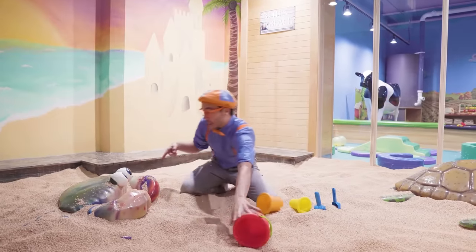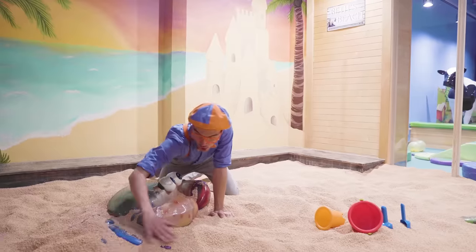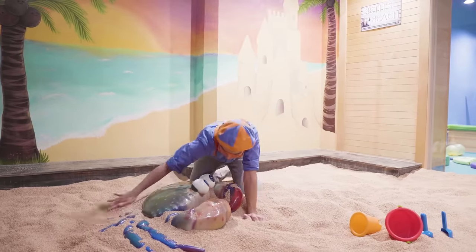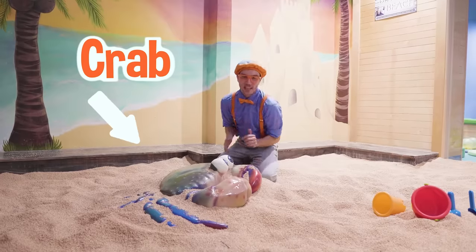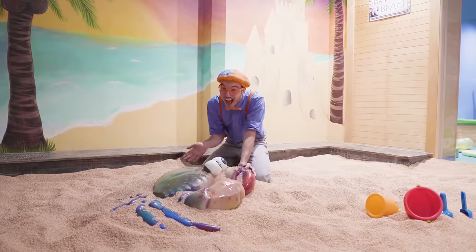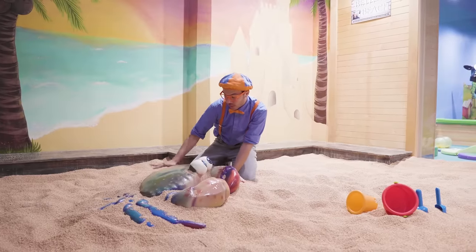Whoa, but do you see these animals? Whoa, do you know what kind of animal this is? He's kind of hiding in the sand. Yeah. This animal is a crab. Ooh, he's feeling a little crabby. So silly.